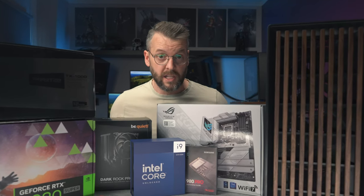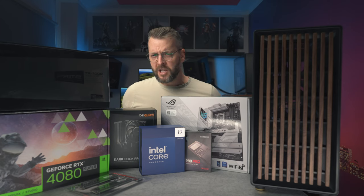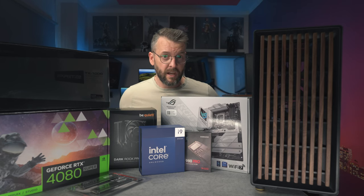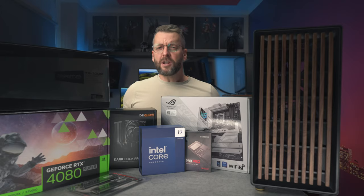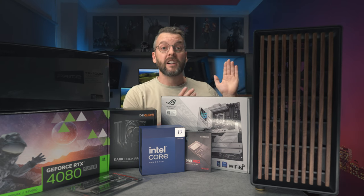choosing the right components. But regardless of what their answers are at this stage, you know which component brings me the most joy to investigate, order, and build their PCs with? The case. As you can probably already tell, this is the case I picked for this project, the Fractal North.